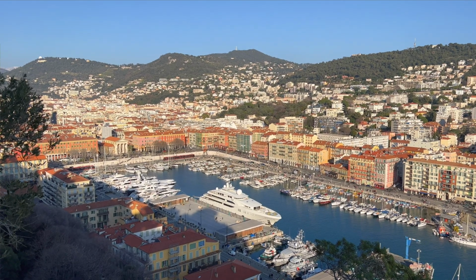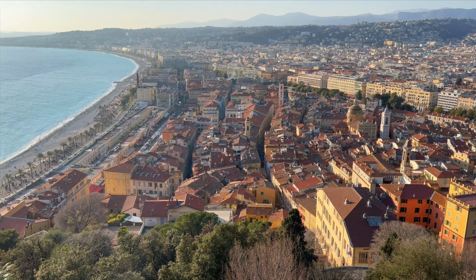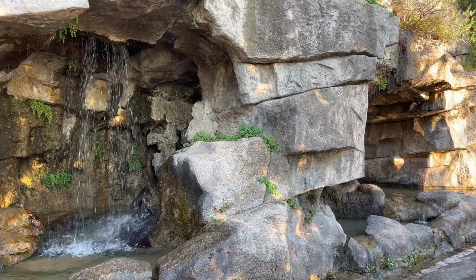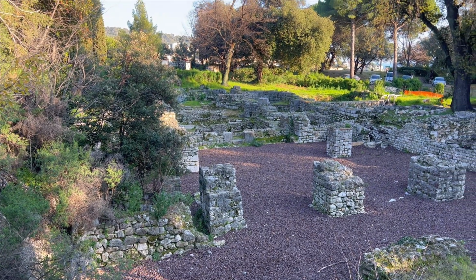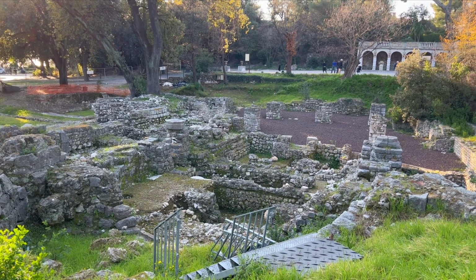It's a lovely park in the middle of Nice. It has multiple viewpoints at the top of the whole city, the ocean, and there's even a waterfall feature you can walk up to. There's also an archaeological site of what I believe is an old church, but I could be mistaken. You have to double check it for me and let me know.